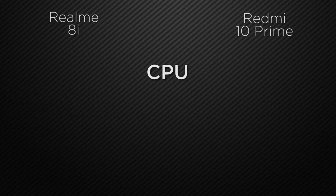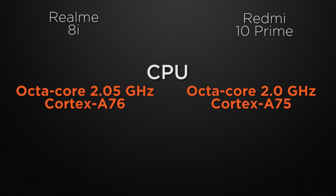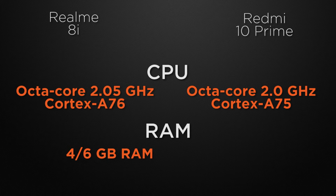Let's talk about the clock speed of the devices. 8i can clock at 2.05 GHz based on octa-core Cortex chipset, whereas 10 Prime can clock at 2.0 GHz based on octa-core Cortex chipset. So it's a tie here because both of the devices have the same clock speed. And about the RAM variants in the devices, 8i has two options, 4 and 6 GB, whereas 10 Prime has two options, 4 and 6 GB. So it's a tie because both of the devices have the same capacity of RAM options.